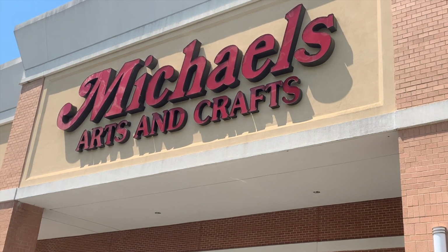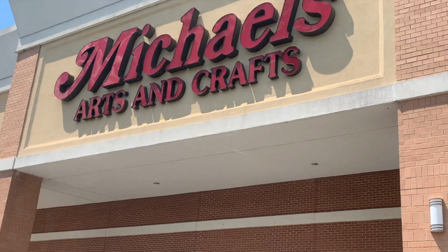So it's the next day and I decided to come to Michael's. I really wanted to get some distress inks because I only have just a few colors. So they're buy one, get one 50% off.